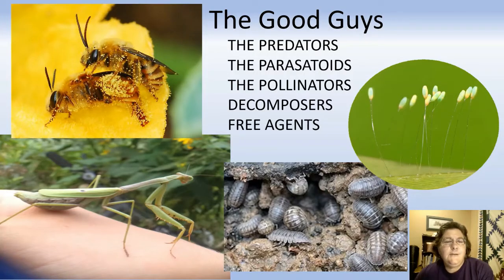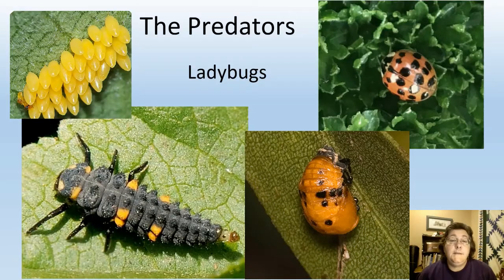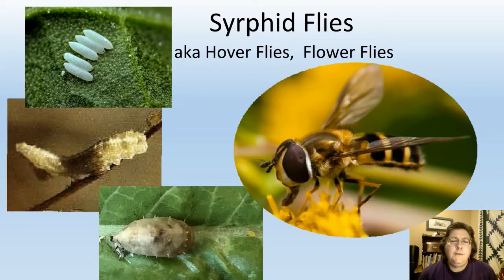So now let's look at the good guys. We have the predators, the parasitoids, the pollinators, decomposers, and free agents. The best known of the predators are the ladybugs, with the adult eating some aphids, but the larval stage being the more voracious predator. Then we have the syrphid flies, which as adults are very effective pollinators, and in the larval stage eat nearly as many aphids as the ladybug larva.